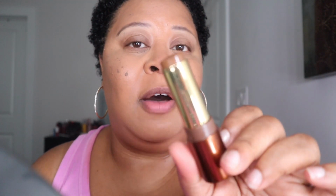I actually ordered it and I took it back because at the time I was like, I just don't need another sculpting stick, and I still don't need it per se, but again, I was just shopping because I had points to spend. Anyway, it has a chocolate smell, but also like a plastic smell. I don't know what that's about, but this is what it looks like. And you know, Too Faced is quite good with their sculpting products, so I'm interested to see this. I've heard nothing but good things about this as well.